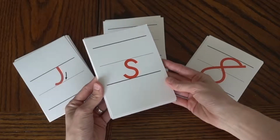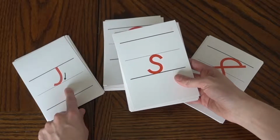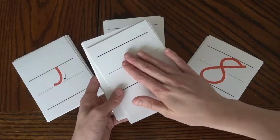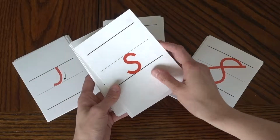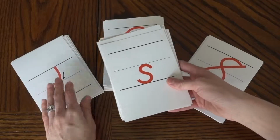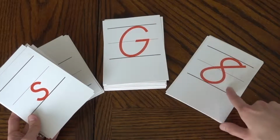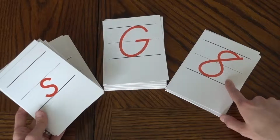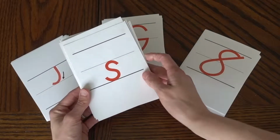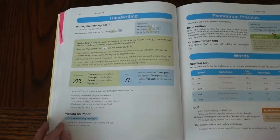You also might want to get the handwriting tactile cards. I use the cards to teach the basic handwriting strokes and the letters A to Z. The tactile cards have sandpaper texture and they have directions on the back. The cards came in a set which had the handwriting strokes, lowercase, uppercase letters, and numbers 0 to 9. The cards are available in cursive or manuscript. You can also use the teacher's manual if you don't have the cards. The teacher's manual includes the handwriting directions.